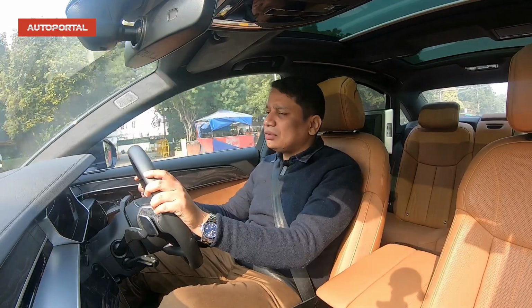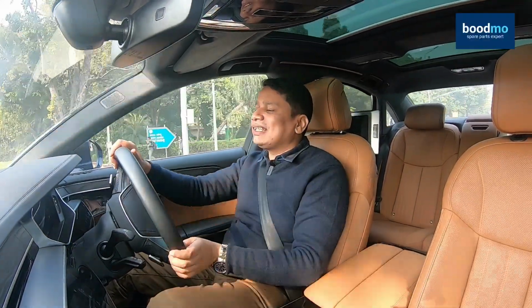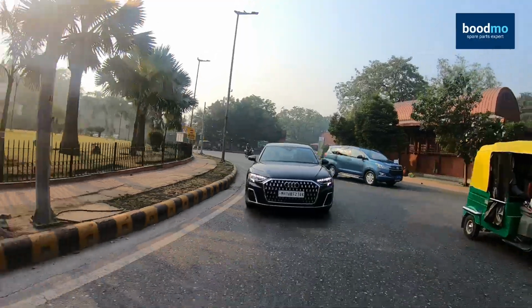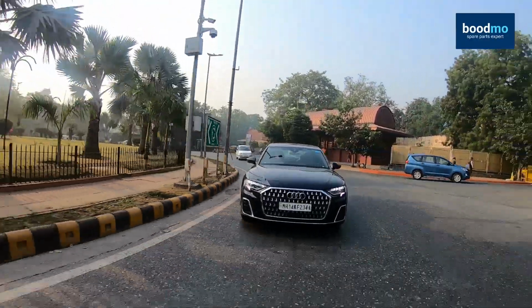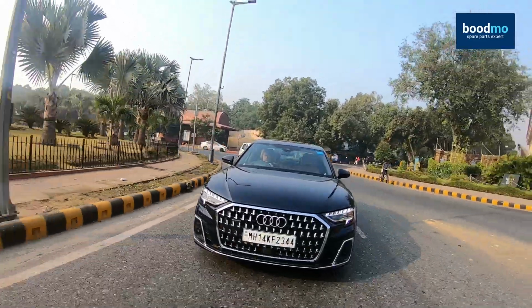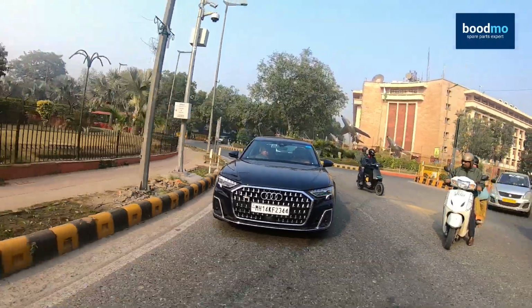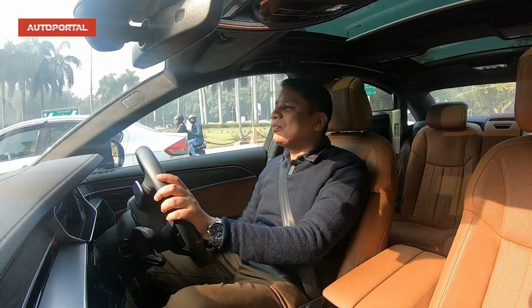Well, so this was my brief review today of the Audi A8L. I think it's the perfect car for you if you're someone who likes to be sitting in the back seat. And for people who are chauffeur-driven customers who buy their car just to be chauffeur-driven, this is a great package, and definitely you should keep this car on your shortlist. I'll stop the car now, give you some pros and cons, and after that, we will give you the summary report.